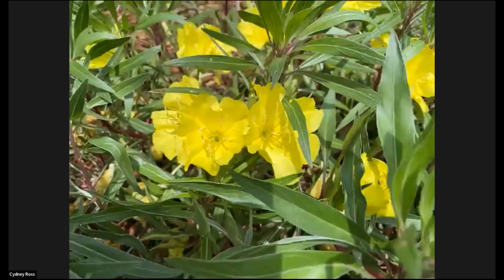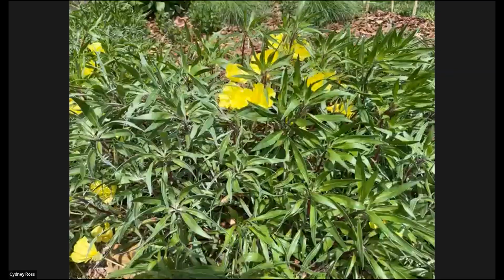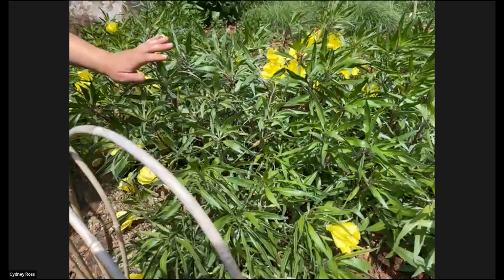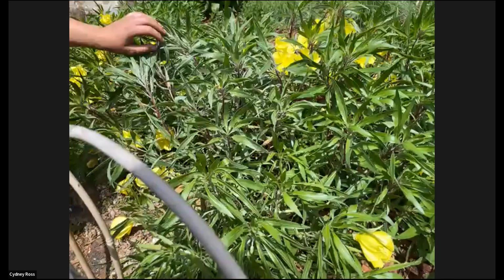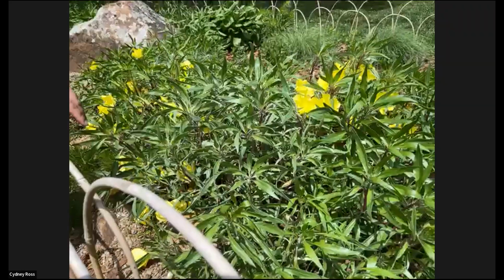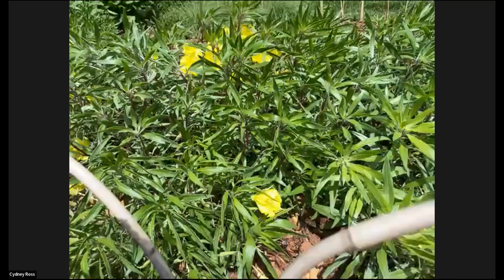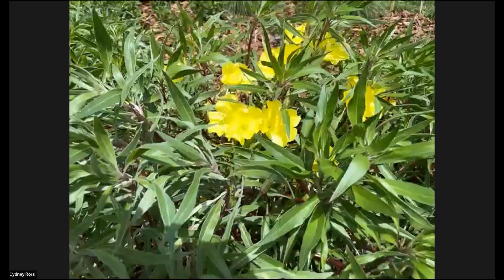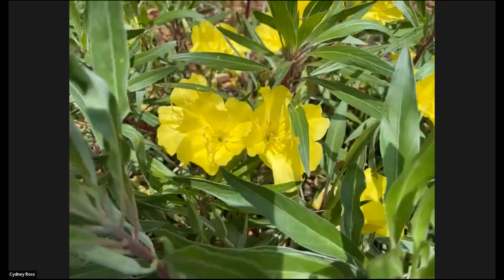So Missouri evening primrose is such a fascinating flower. It's a full sun species. You can see it grows low, and it is in its first year. So it is a little leggy in some areas, but that should calm down after the first year. It loves that dry, rocky soil, and it's a great ground cover species. So if you're looking for something along the edge of a pathway, this could be a good option for that.